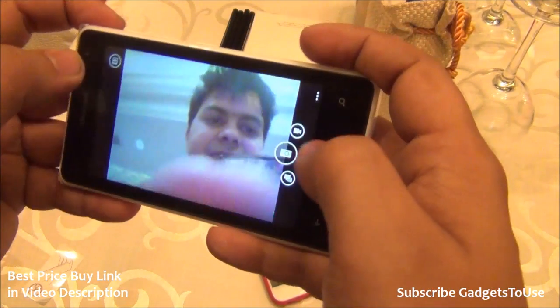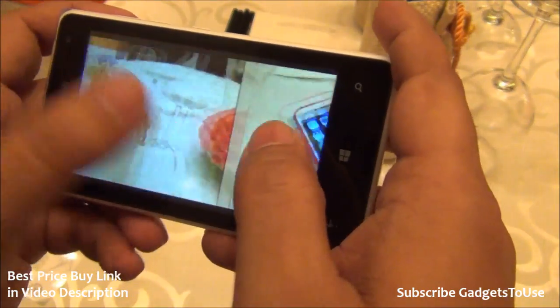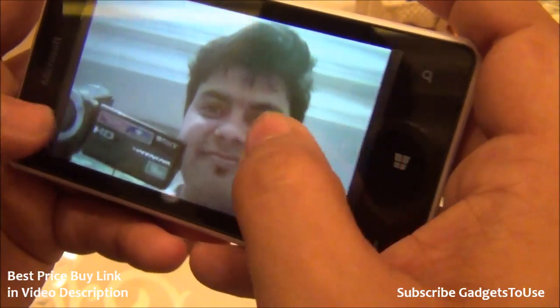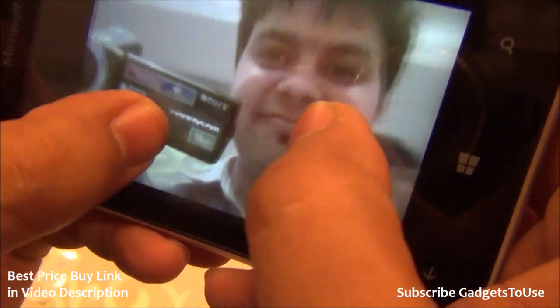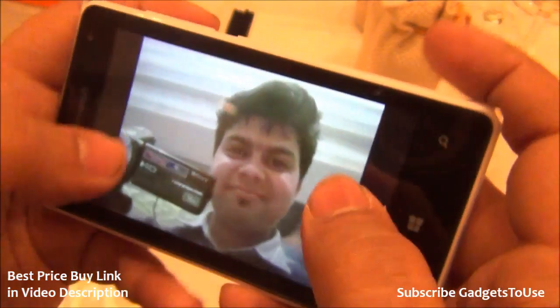So I've just taken the photo. It does take a slight time, I would say, to capture the photo, but it has captured it. So this is how the photo looks like. As you can see, the photo looks good. I would say for this device which has a VGA camera, the photo looks really nice, but again details are very bad. You cannot read things, and the color reproduction is not that great. I would say this is a pretty good photo but not great.